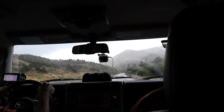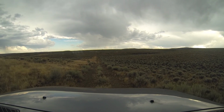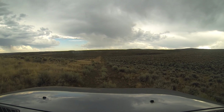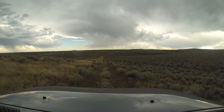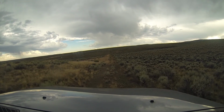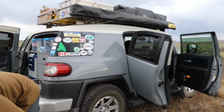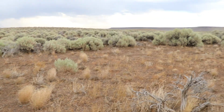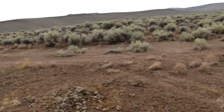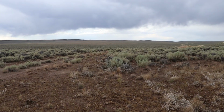That's pretty crazy. We found a trail off of 140 here in Nevada. We're going to give it a try and see if maybe we can find some camping in here. It's a national wildlife refuge here. Here's the spot we chose. Kind of drove off of this little road. No one's been on this road for a very long time, I can tell you that.